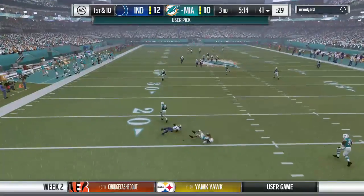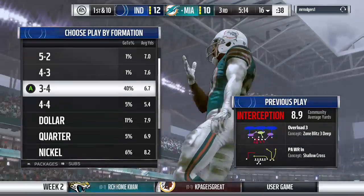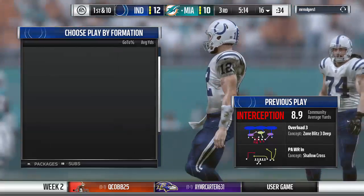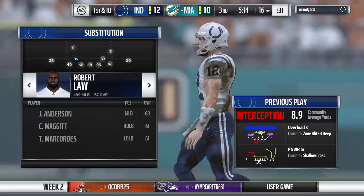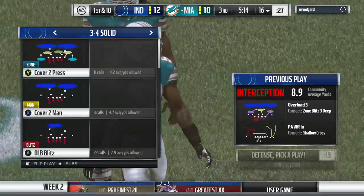Going for Hilton, and it's intercepted. Picked off by Rashad Jones. And a big turnover there as his guys will get the football back. So here are the Dolphins now. They get ready for their first possession of the 2nd half. And after the field goal last time, we'll see what they can get here.